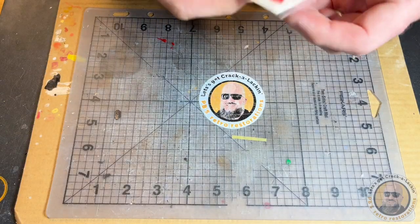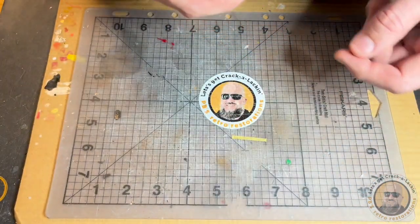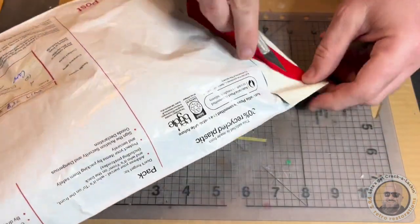Well, I don't want to give too much away, but I need some Corgi Batmobile stickers. They arrived. That's pretty exciting, isn't it? This I bought for myself. Sorry, that white bag's interfering with the screen.